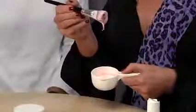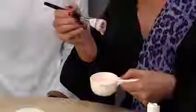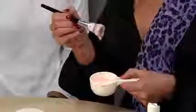So you see, that's done really quickly, and now we have a pink mass. Don't be surprised if the brush soaks up the whole mass, it will release it again. This is how the consistency should look. If you take a spoonful of it, then it should just drip down like this. Then you know you have just the right mixture.